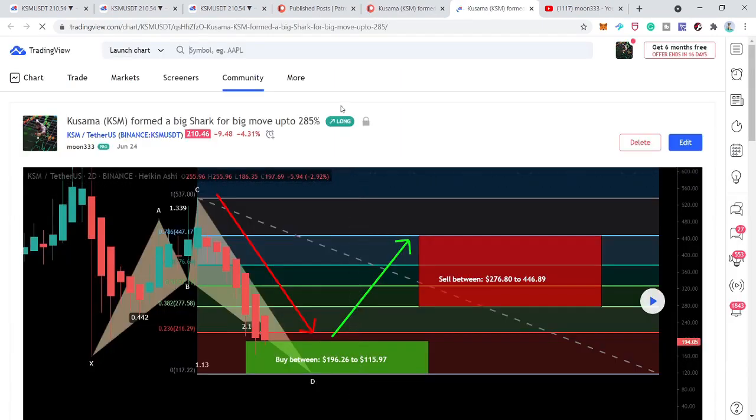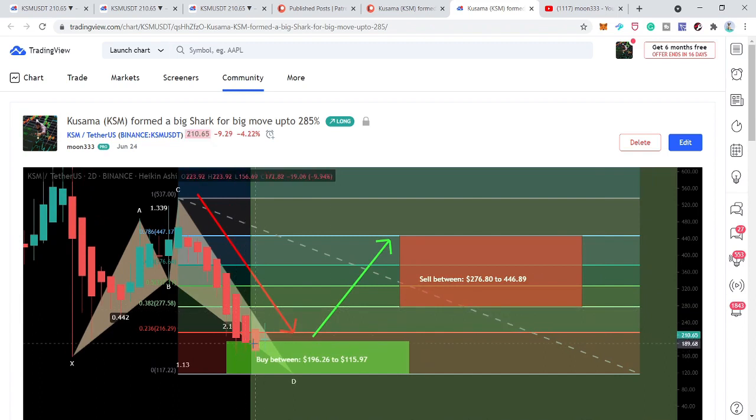And this is the private chart that I shared at the Patreon, and you can see at that time the price action even spiked at the center of this buying zone. Now I'm just going to play this chart, and you can see that the price action is now moving above the buying zone. It is turning bullish.